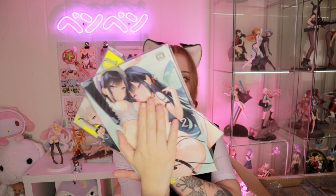All of the art in this one is very summery, very light, very happy. Okay, so it started out really summery, happy, cute, kawaii, and it ended with a girl crying. Let's move on to the next art book. Can I show this on YouTube? This one says R18, so I guess I'll have to censor, but this doesn't have any.